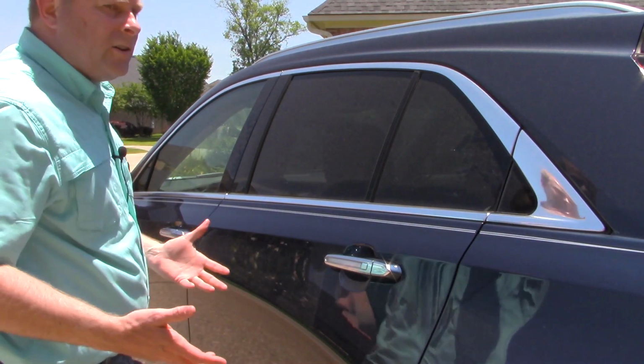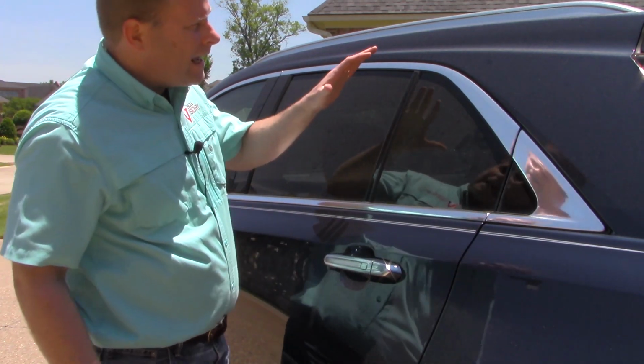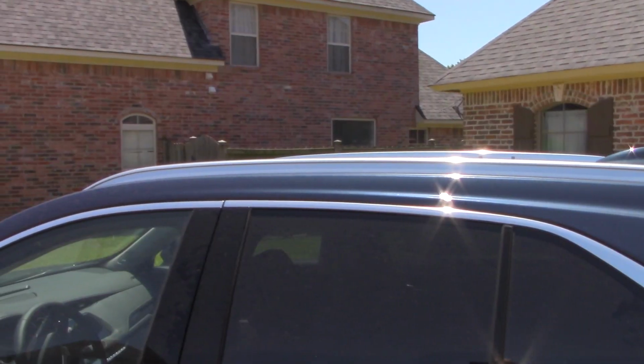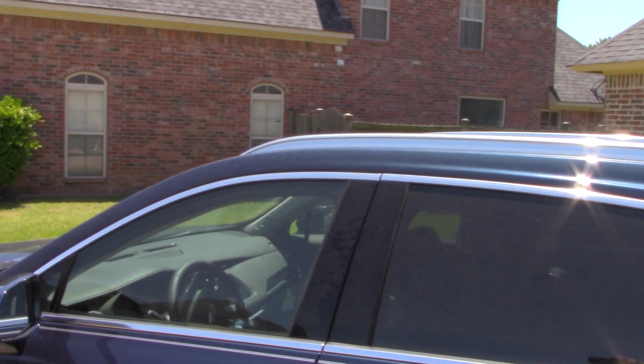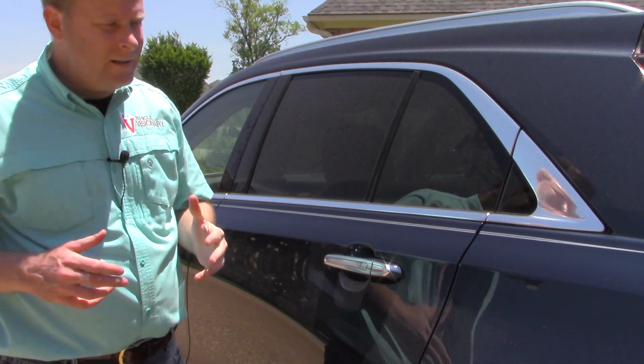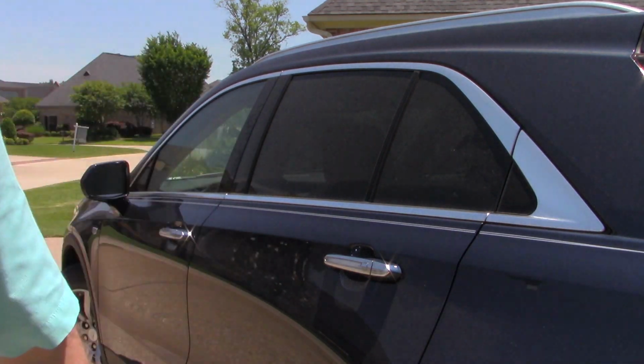And of course, as is classic with the Cadillac, you're going to have a nice amount of chrome. You've got chrome door handles, chrome trim around the windows. You even have a chrome luggage rack up here. I like that feature. It makes it look very nice, very luxurious.